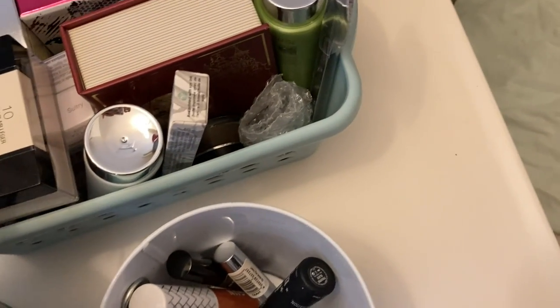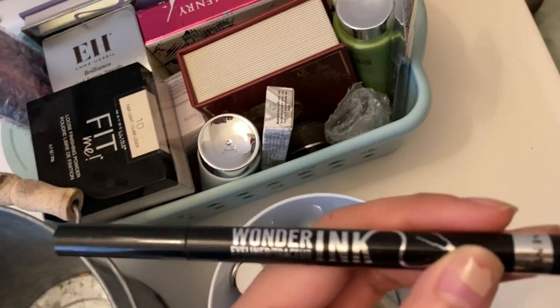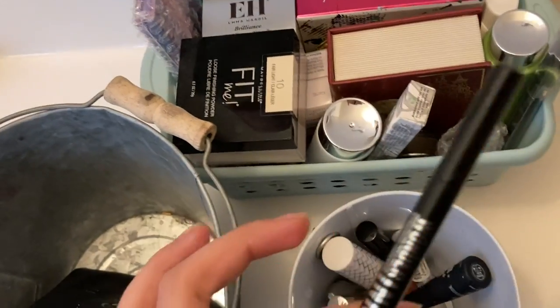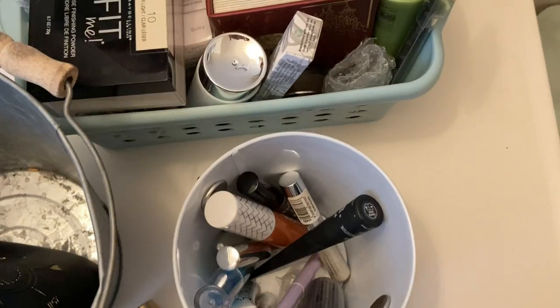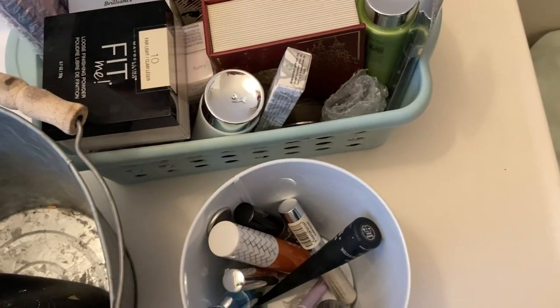Now let's go into eyeliners. I have the Glitter Ink eyeliner in black. I love it. Favorite eyeliner so far that I have tried. I got it in an influencer box. But yeah, I really like it.